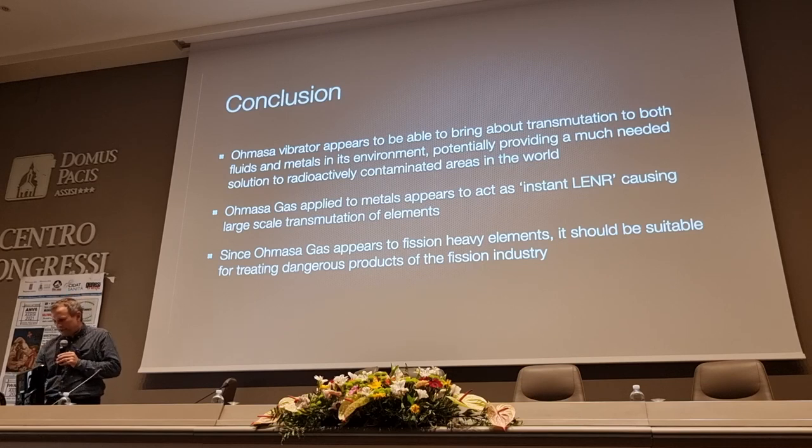Since Ohmasa gas appears to fission heavy elements, it should be suitable for treating dangerous products of the fission industry, but it doesn't appear to really affect alpha. The thorium gets left behind, and we've replicated that 2 weeks ago.